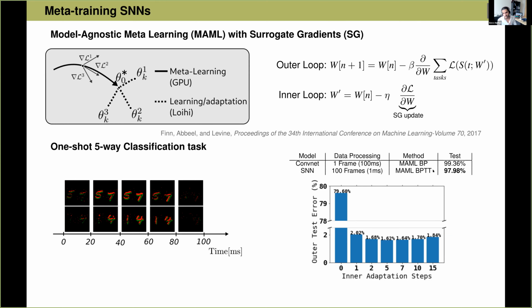Which is very good. And this comparison with a conventional ConvNet is actually not fair, because a conventional ConvNet sees the entire image, whereas the spiking neural network only sees the last frame. And so it has less information available to it. Just after one step, at 0 steps, the network performs at chance. It's 5-way, so 20%. After one update, it performs already at 98%. So it was able to learn this classification just with one sample.